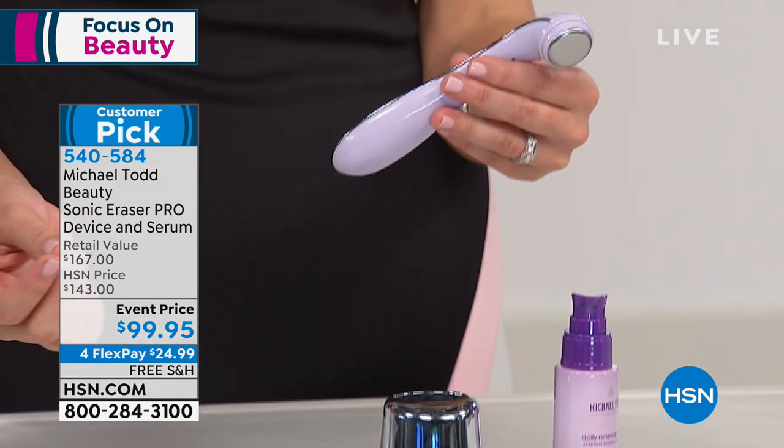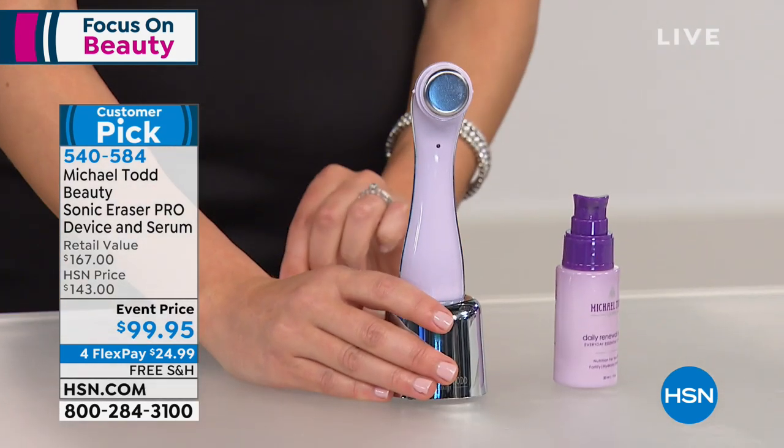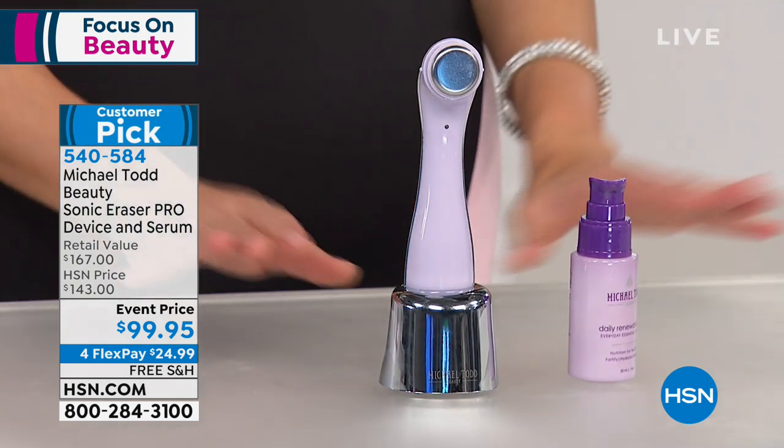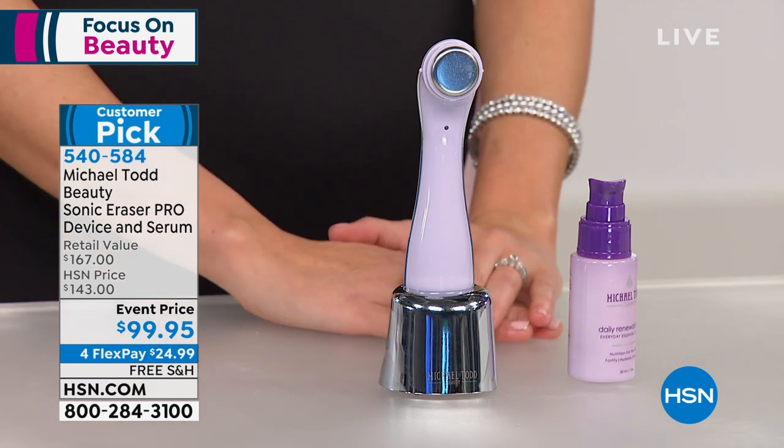You're never going to use it for 60 minutes. Can I just always leave it in its little caddy? Yeah, you certainly can. You'll unplug it from the back, so you don't want to overcharge it. That's a good tip for all your devices. You can just use it as a holder in your bathroom. Exactly.